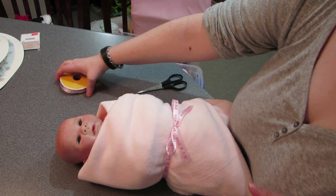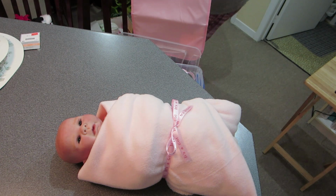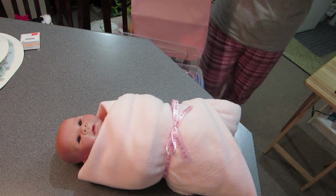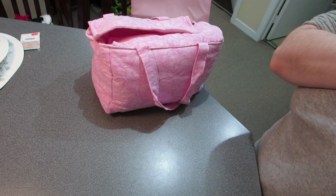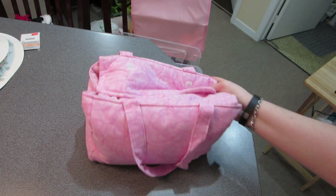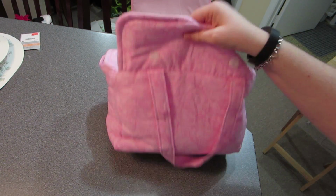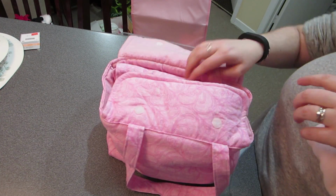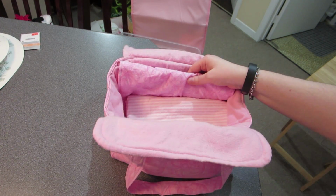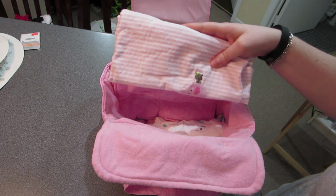All right, so just to refresh your memory, guys. So I had this, let me just set her out of the way for a sec. I'll just hold her. Oh, she's so cute. So remember I got this handmade dolly diaper bag for her. And it even comes with a little changing pad in there. Right in there. So I've given her a receiving blanket.